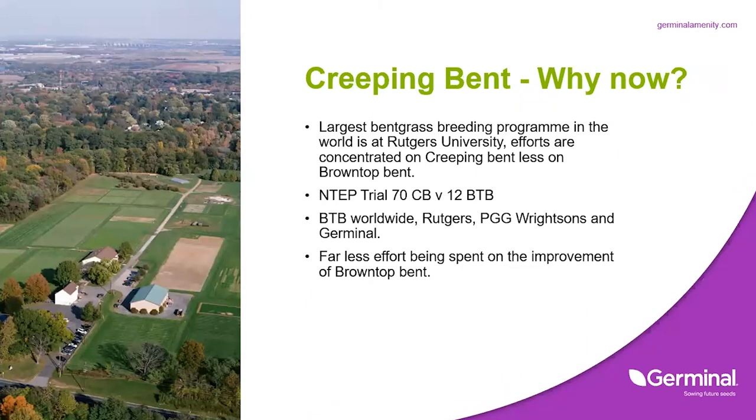And the other point I'd like to make about creeping bent, and why they have come on now, is that it's no surprise. I've heard people say, oh, creeping bent, this is just something you're talking about, just a little trend that you've got going. And of course, this happens in the seed trade, things come and things go. Well, no, not on this occasion.